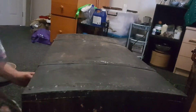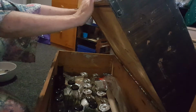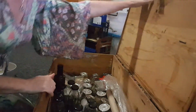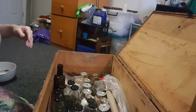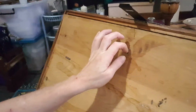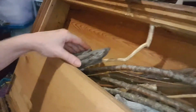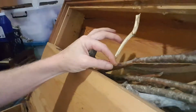We'll do our best. Here I have my trunk. Told you we weren't nearly finished. Put that down. Okay, I'll see if I can. So in the top here, I have a little hidey hole where I keep all my barks and sticks and wood and vines. So it's all down in there.